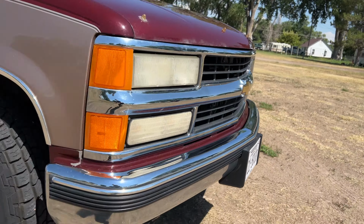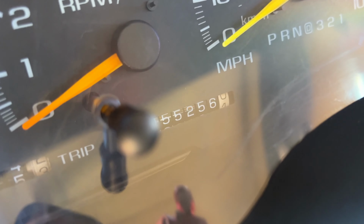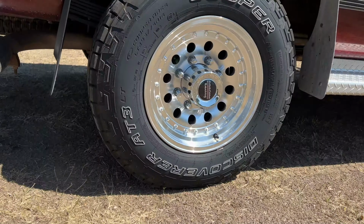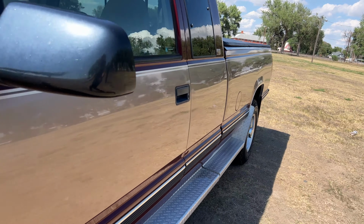Oh, hey, Dad, what you working on? 1996 Chevy C20, 454 big block automatic, super clean truck, 55,000 actual miles. New tires, new wheels, immaculate paint. Look at the paint on this thing. I love the color combination. I like them subtle colors with the maroon with the gray in the center, or the gold.